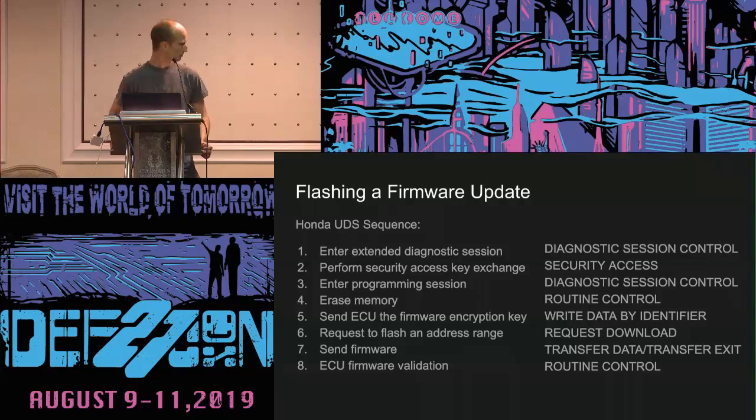Then you proceed to send the firmware, and at the very end, it does basically a checksum. You send a message that performs this validation, which I believe validates that the checksums in the firmware are correct. The checksums in the Honda firmware are extremely poor. They're actually just the sum of all the bytes across a few sections. So I don't know, that's kind of crappy. A couple of bit flips and you might not have what you thought you had there.